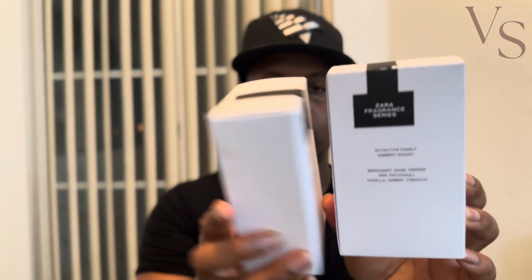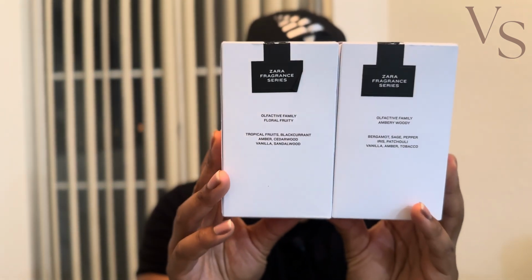Again, like I said, really simplistic in terms of the presentation. Once you slide these out, this is the actual box. The black part is just a sleeve. And then you've got the notes written on the back of each one of these boxes.